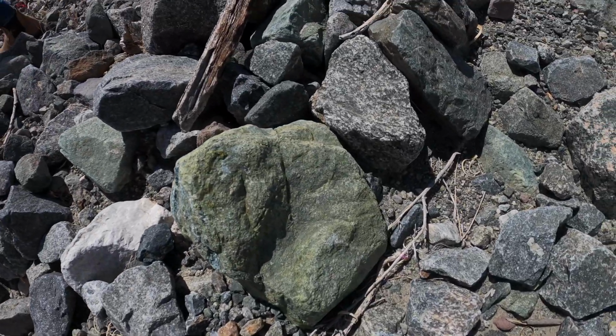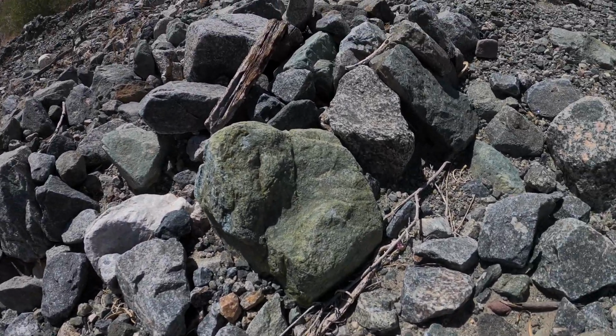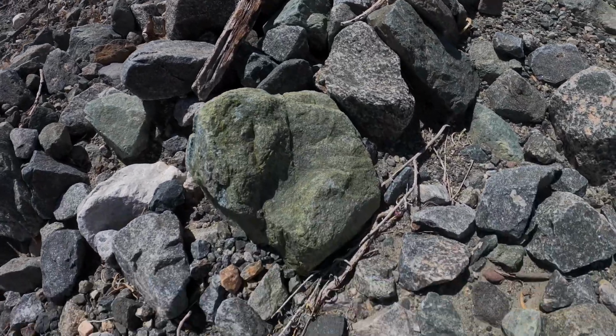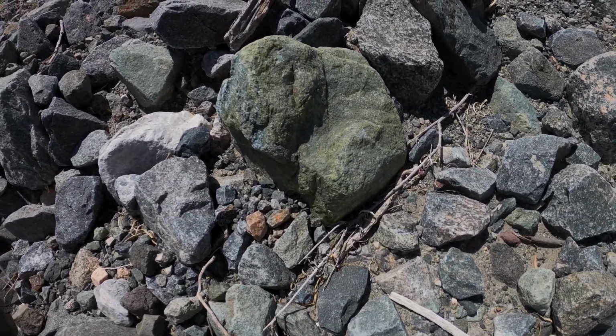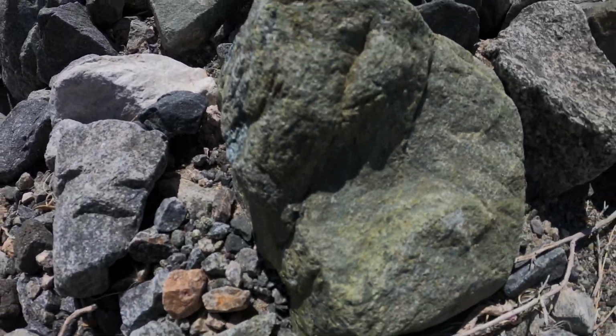Another rock we found. If you look at this one, it's bright green. It's not real bright, it's like a light green, but it stands out in all these other consolidated rocks. But it's probably like an epidote. I mean, I've seen some stuff that looks like they have some olivine crystals in it. It's kind of hard to tell without reading up on the area a little bit more, but that is a really, really pretty green on this rock.